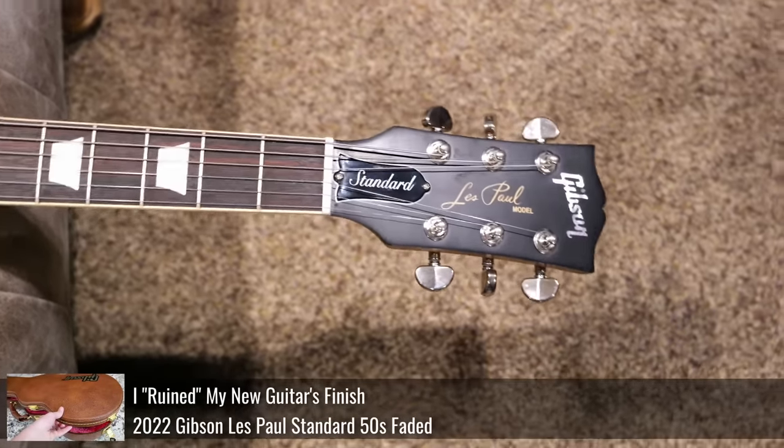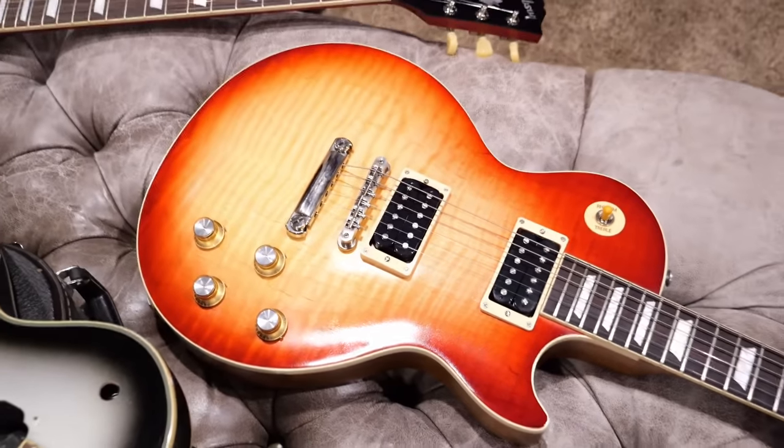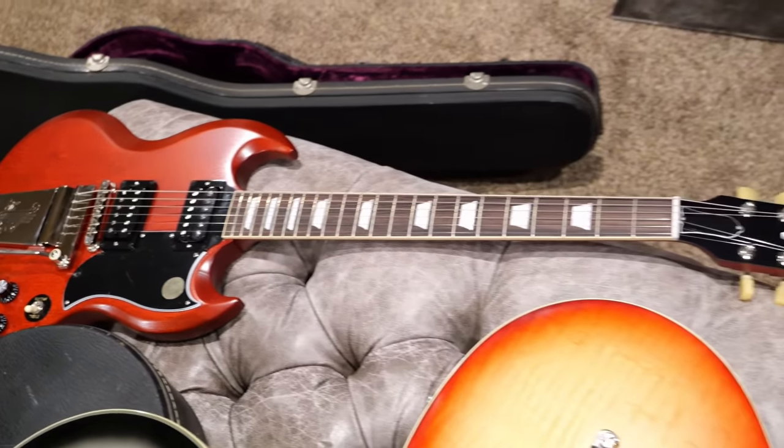This one's just part of inventory. It's the Les Paul Standard Faded, the new series that I had glossed over the top on, and the SG that is currently on my website.